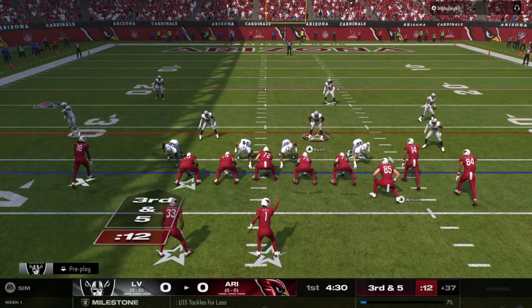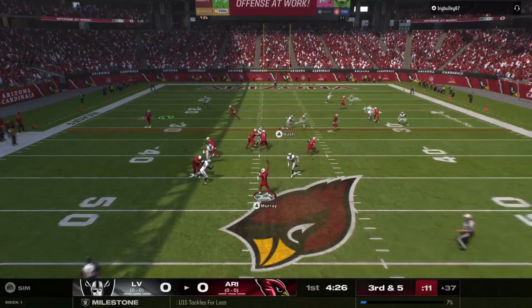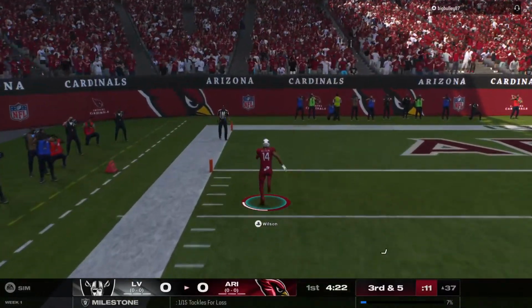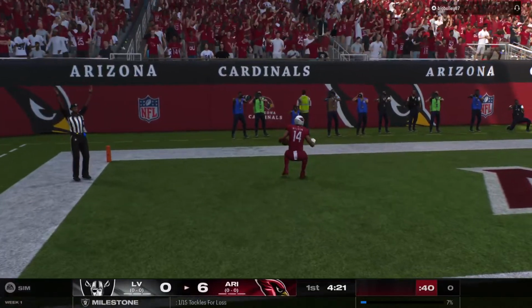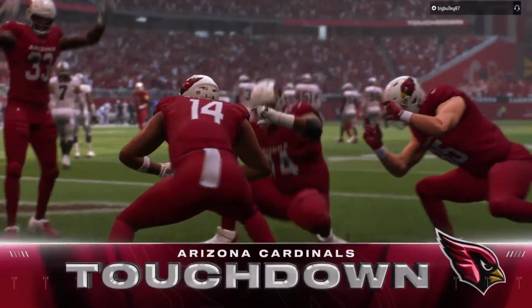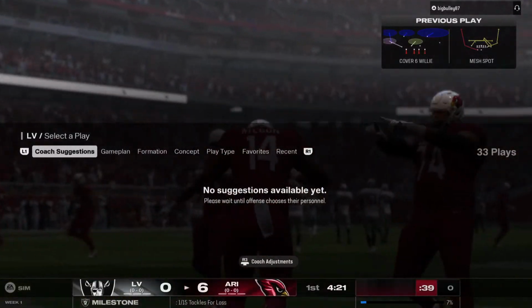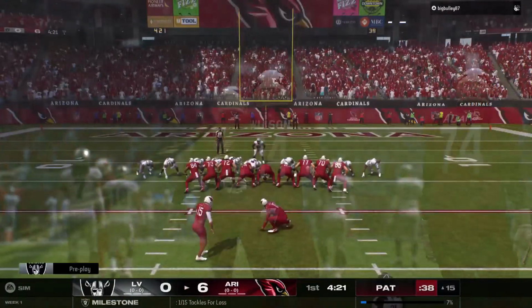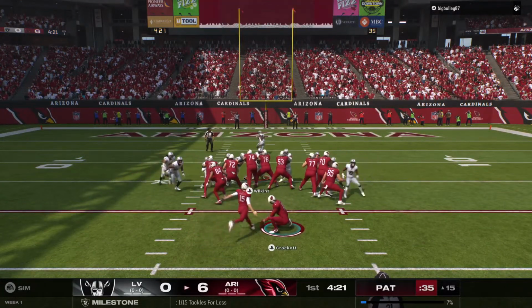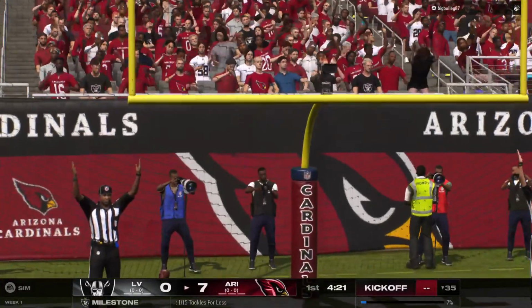Big X open. Shotgun now from Murray. That is caught. Down inside the 10. And he'll take this one in for the Arizona touchdown. Michael Wilson, 37 yards. And the Cardinals are on the board here first in the season opener. Extra point attempt to come here. And he's 1 for 1 on the new year as his kick is good.